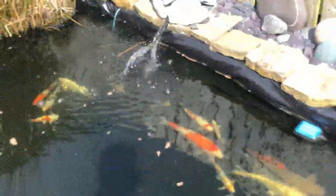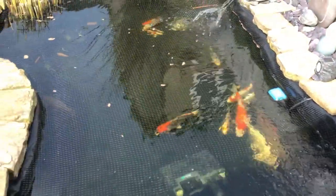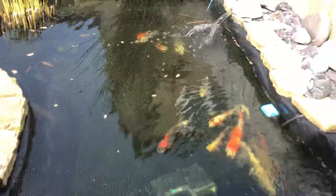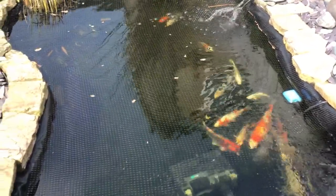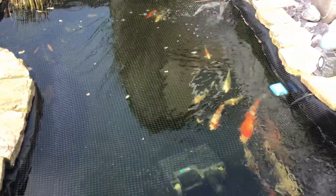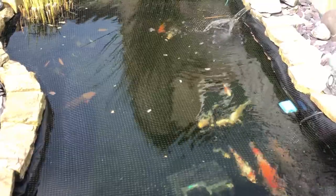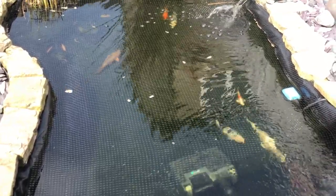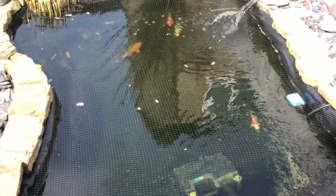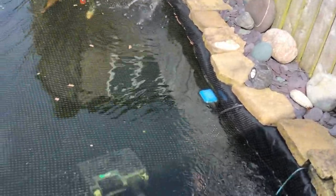I hope this is showing up, guys. If not, I'm just going to step back, see if we can get them to come up a little bit, let them just calm down and settle, and see if we can get some footage of her coming up and having her first feed on camera. I need to get the bottom of the pond back out and get the filters clean for today's task, and then the next stage is going to be the continuation with the filter system.